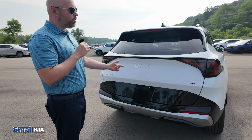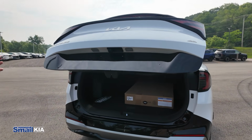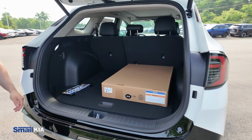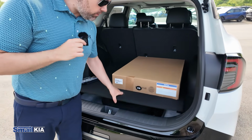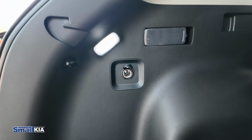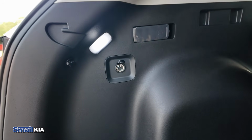But if I go ahead and press the button in the back, we have a power liftgate in the back, which I love, and a ton of room for storage back here, right? Even underneath here, we have our spare tire. And one of the big things that you'll note back here, you have a 12-volt charger.